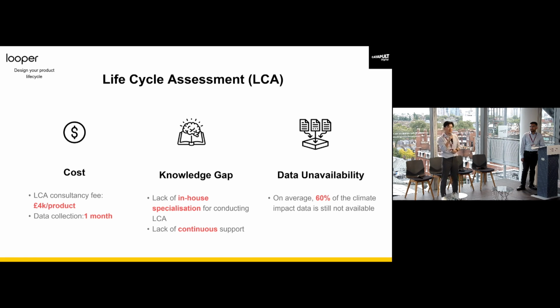And finally, around 60% of the climate impact data is still not available yet. Wrong assumptions can lead to a huge calculation error. That's why we are developing this next-gen LCA software. We want to make sure the solution is easy to deploy and scalable. And Sash will talk about how Looper works. Sash, thank you.